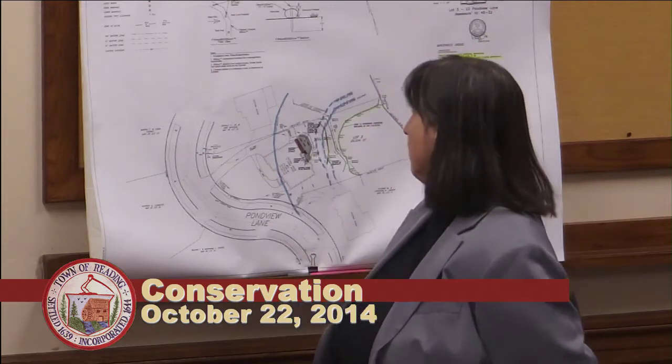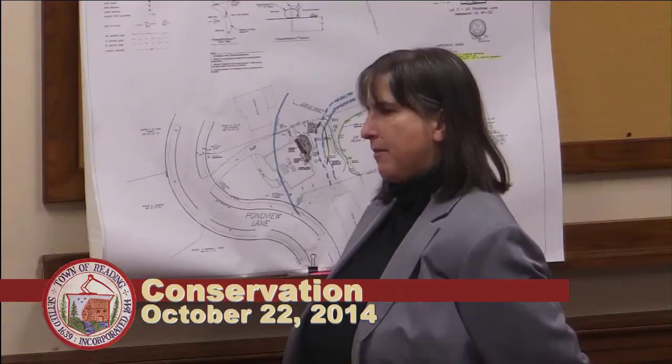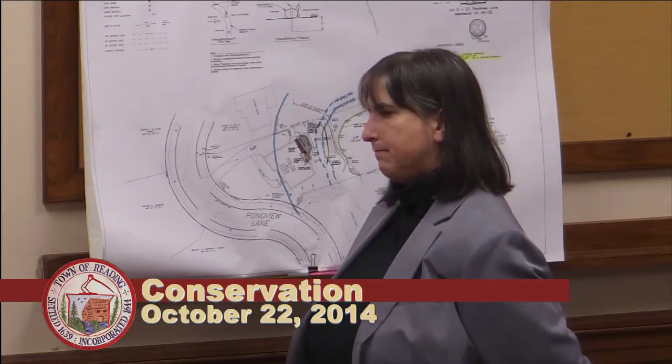What kind of machinery are you going to be out there with? Just big backhoes or bobcats, you know? I would think a bobcat, but I'm not sure. Bobcat would be doing it. So, you know, you can't store the bobcat back there. That has to be 100 feet away.